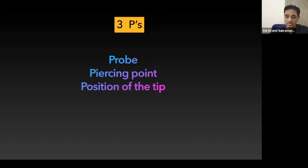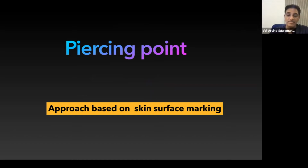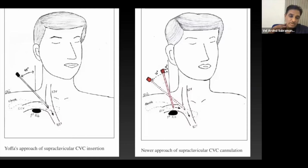In the approach I'm using, the posterior approach, the probe generally will not give much delineation of the vein course, but anyhow I'll show you the piercing point and position of the tip. This is all based on skin surface marking. So these are the 2 techniques. One is the first approach, the supraclavicular. You need not stand at the head end of the patient. You can stand on the right side of the patient and approach at a 45-degree angle, opposite the nipple. This is the first technique.